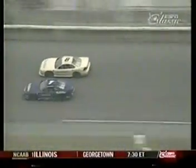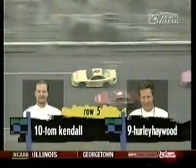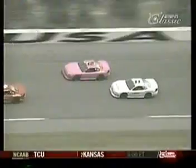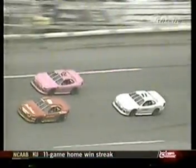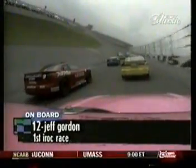In row 4, the dark blue car is Mark Martin from NASCAR, and in the cream car, another NASCAR veteran, Ken Schrader. In row number 5, the red car is Hurley Haywood of road racing. The yellow car, another road racer, Tom Kendall. And then in the 6th and final row, the white car, the only short track representative ever in the IROC, Steve Kinser. And alongside, in the pink car, representing the NASCAR stock cars, is Jeff Gordon.